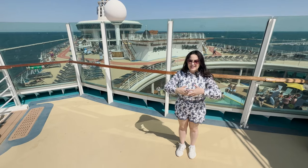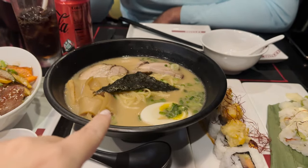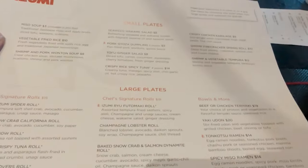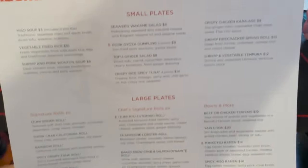We're here at Royal Caribbean International. And while cruising through Europe, we'll see the top restaurants inside Explorer of the Seas. We're having sushi on the cruise tonight. The menu: you pay 40 and then you get access to a small plate, two large plates, and a dessert, or you can pay a la carte, but the menu is incredible.